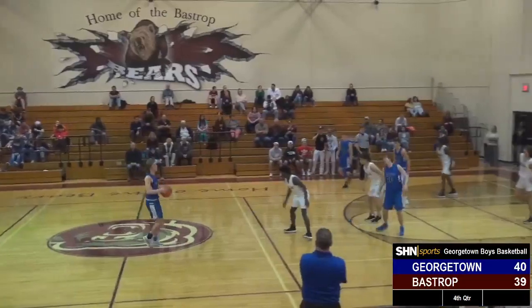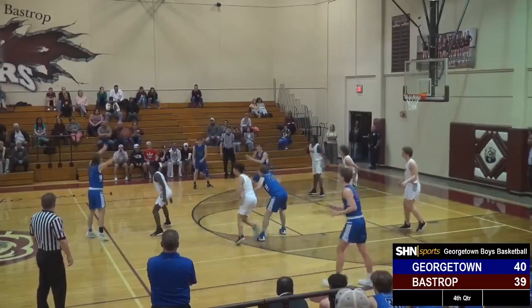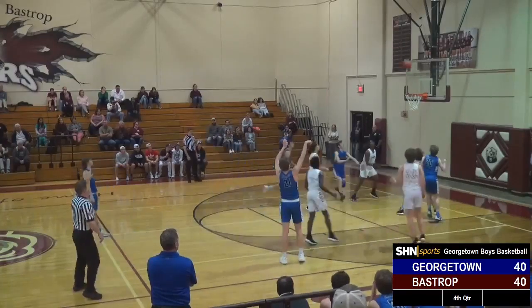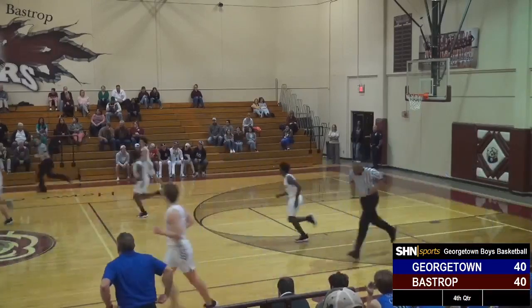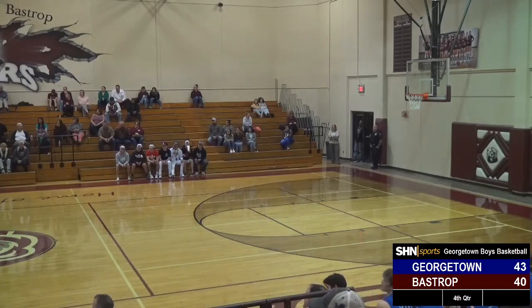Campbell, right wing, Waring up top to Campbell. Campbell holds there, left elbow to Jace Knight. Right wing, Waring, he'll fire the open three. It's up and good. Joseph Waring with his second three-pointer of the ballgame, first of the second half, gives the Eagles a 3-point lead.